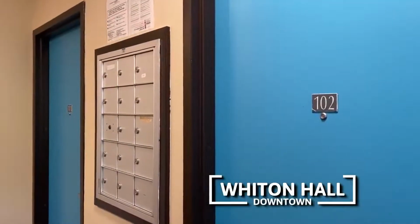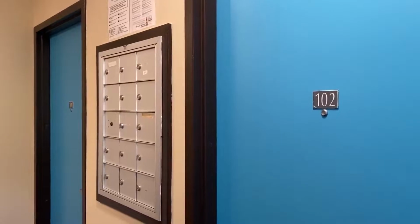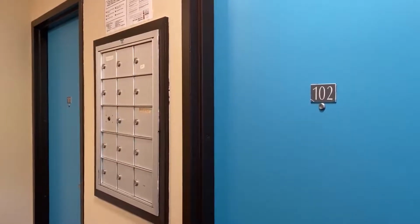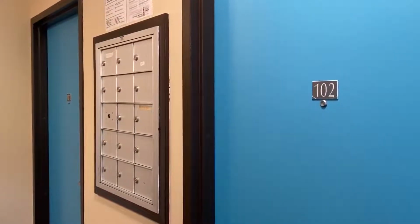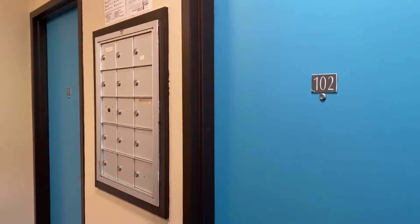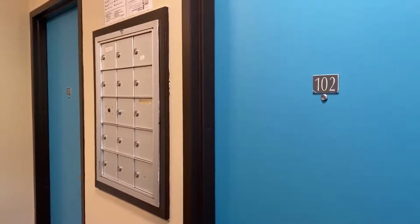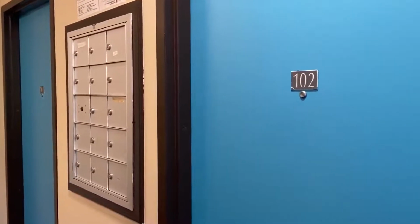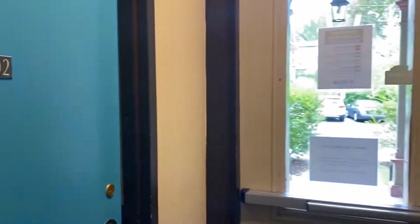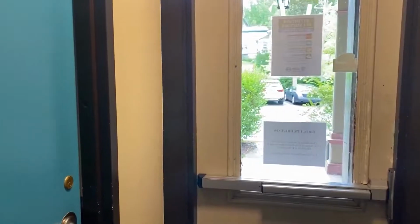Welcome to Whiton Hall, a shared living experience 1 block from the Commons. Every tenant in Whiton Hall has their own private bedroom, and there are communal bathrooms and a communal kitchen and lounge area on each floor. Today we're going to see apartment 102, a ground floor room right next to the front door. Let's head on in.